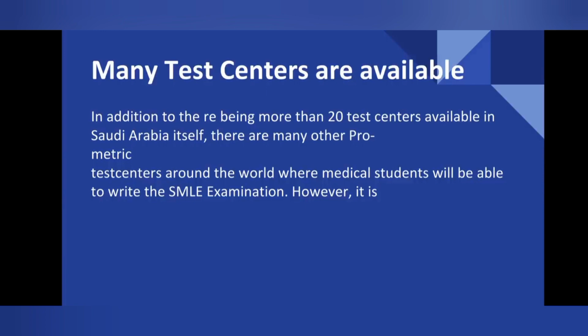Many test centers are available. In addition to the more than 20 centers available in Saudi Arabia itself, there are many other Prometric test centers around the world where medical students will be able to write the SMLE examination.